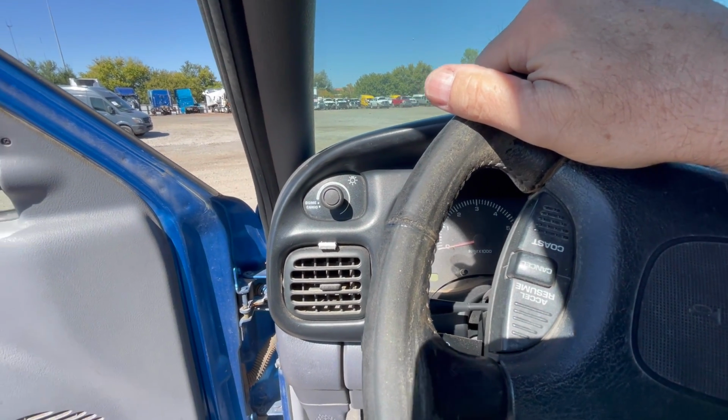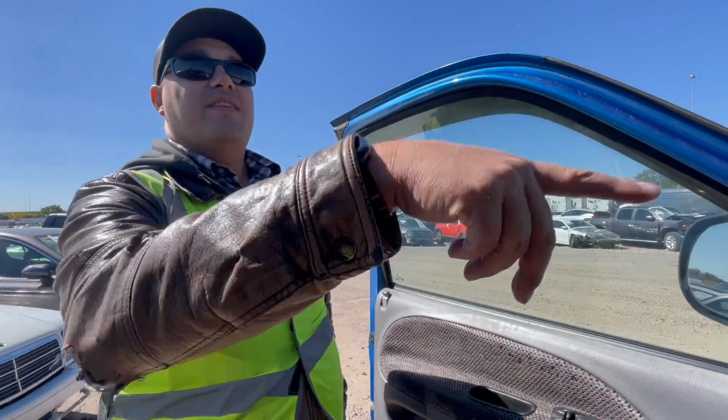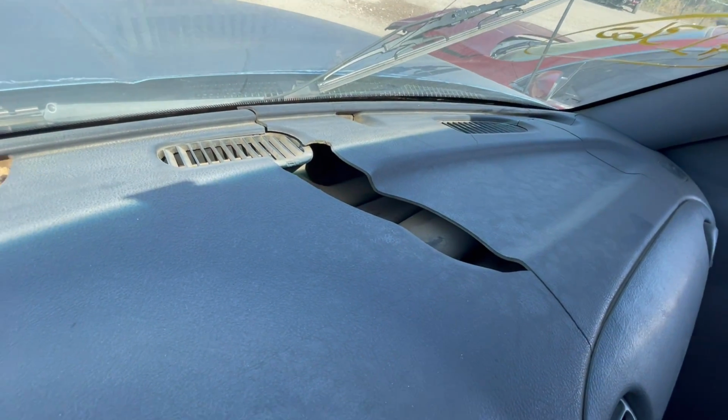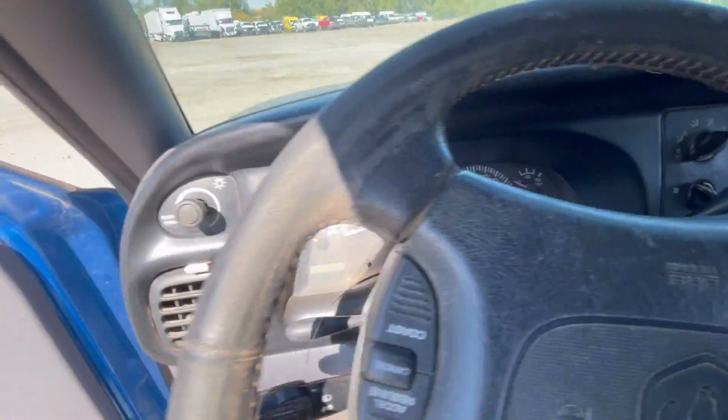Oh, yes. He likes these. Yes, I love these. Normally the dashboard is completely destroyed. You still have most of yours. Well, there's a hole right here. Normally the whole thing is a hole. There's no dash left. See? It's a mess. Oh, these are beautiful.